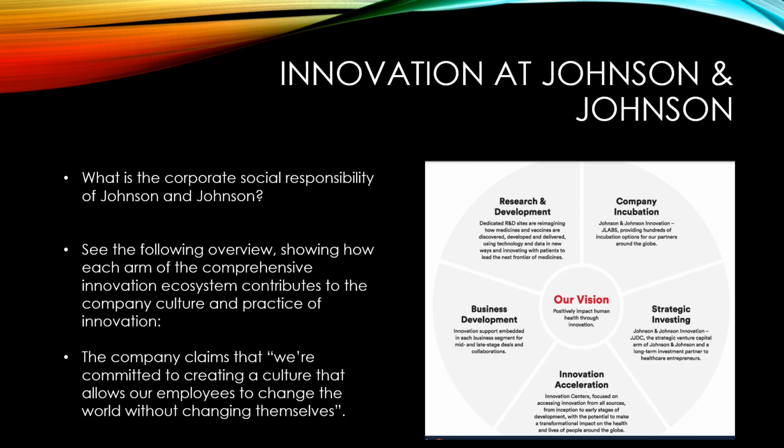According to Slab et al. 2015, to be better managed for innovation, Johnson & Johnson have considered to adapt a positive culture in the workplace, including diversity, equity, inclusion. They look to promote culture by social interaction, communication. The company state we're committed to creating a culture that allows our employees to change the world without changing themselves.